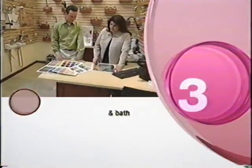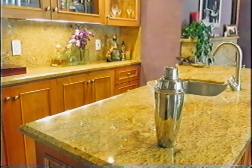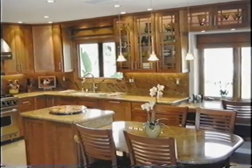Finally, we have Bill Honey of West Coast Kitchen and Bath and Lori Burke of Burke Design Consulting. This design build team has been collaborating for 5 years. In today's kitchens, most clients now are not only looking at practicality, but they're trying to incorporate their lifestyle in the kitchens.